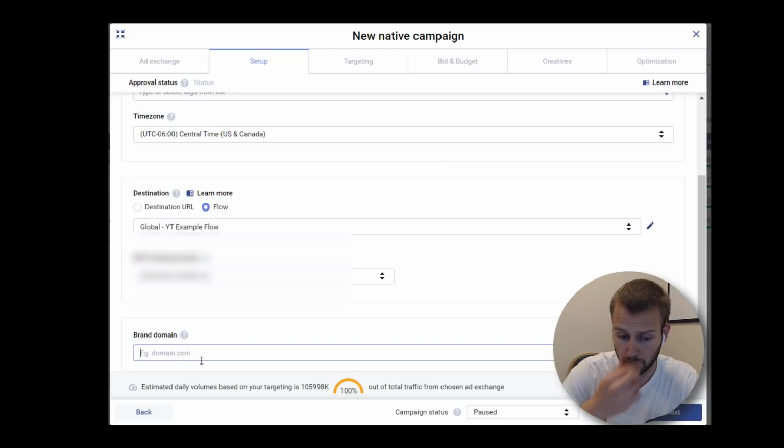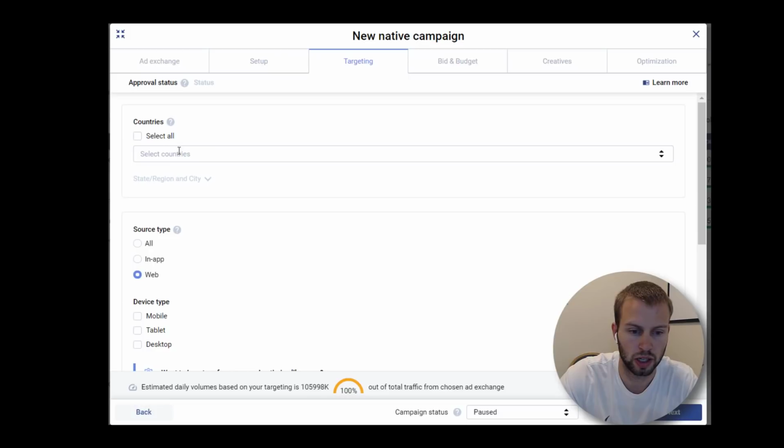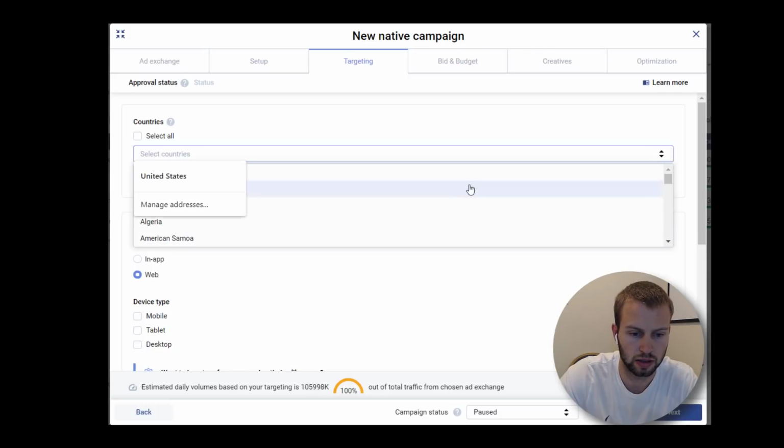For the brand domain, ideally you'll have a custom domain set up in your LanderBolt or whatever landing page creator you want to use. But for mine, let's just do that Tugna thing, tugna.com, and then we can click next. So targeting, I'm going to do the United States.